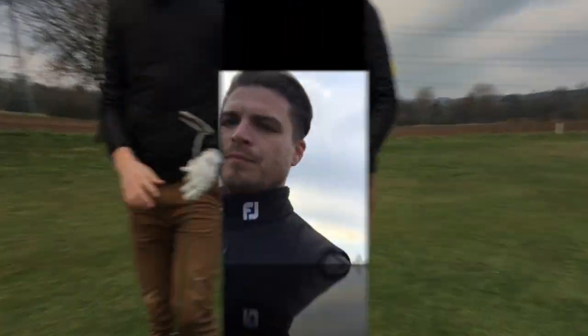Come on! So there's loads of different ways on the golf course to make it a little bit harder for yourself, and little challenges you can do which are fun and definitely constructive.